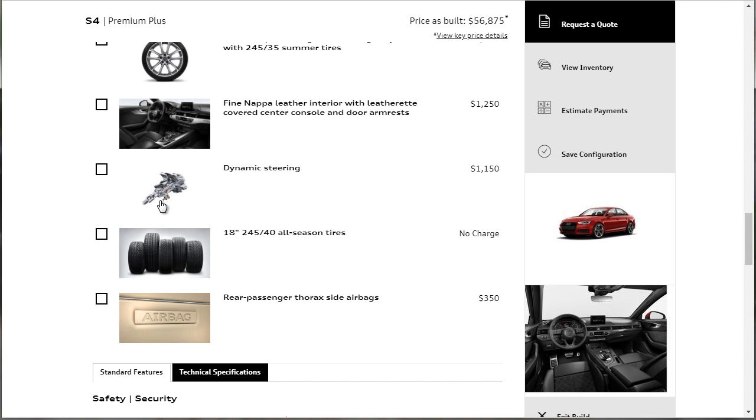If I leave it right at this, I don't remember the exact number of the Cadillac. I know the BMW costs more. I don't remember the number the Cadillac came in. It was right around 55,000. So maybe this one's right in the middle. But man, what a great price. You know what? We're going to skip the dynamic steering. I think we're good on that.